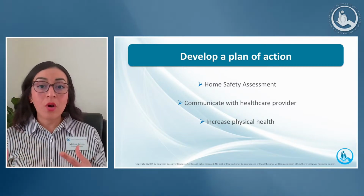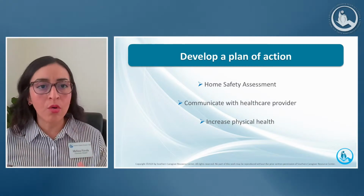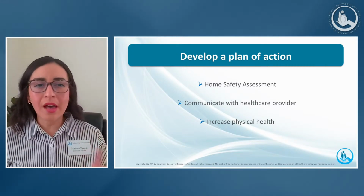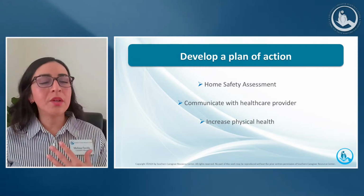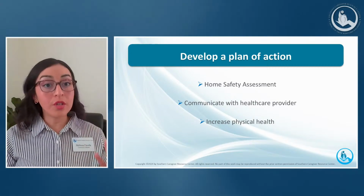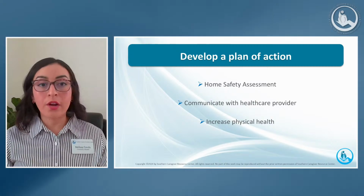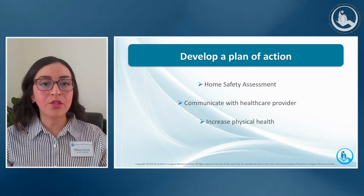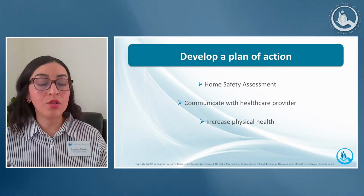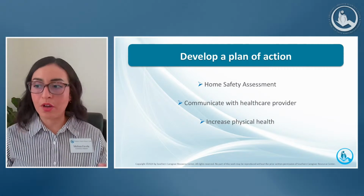You can do a home safety assessment. Of course, you can do it yourself. You know your home or the home of the person that you care for. You have an idea, but sometimes we don't have all of the information. So you can have a professional come in and do a home safety assessment. For example, they'll check the restroom, see what some of the risks are, and also what recommendations they will make to prevent a fall.